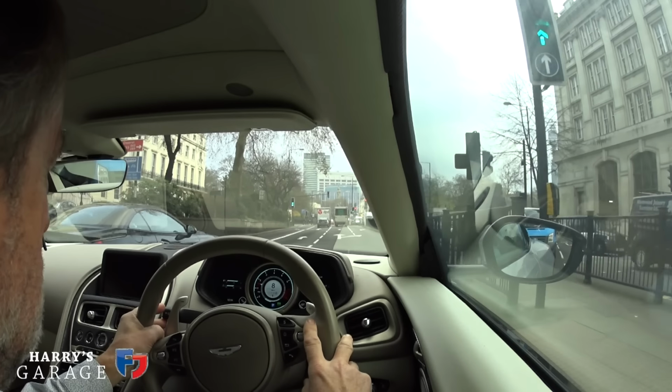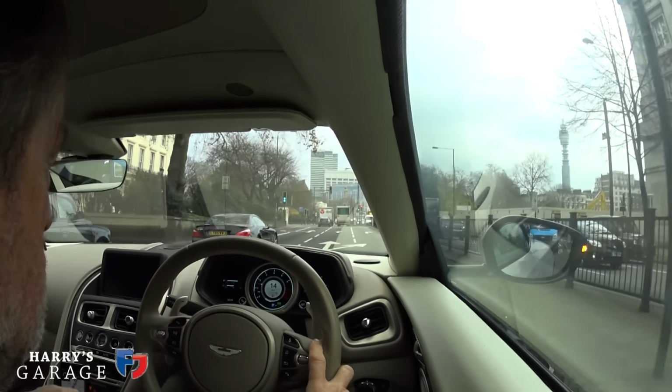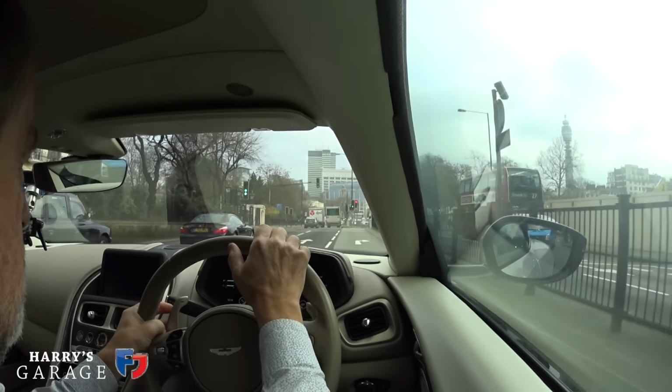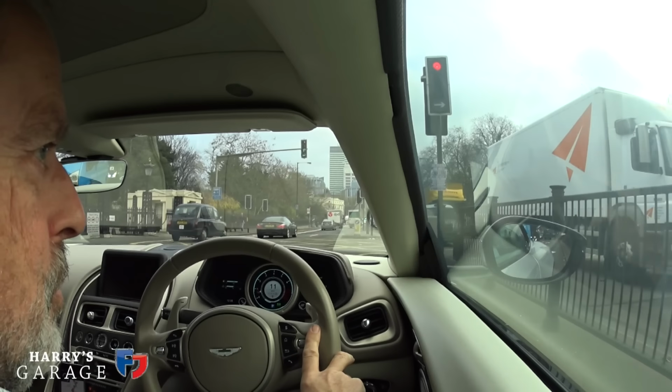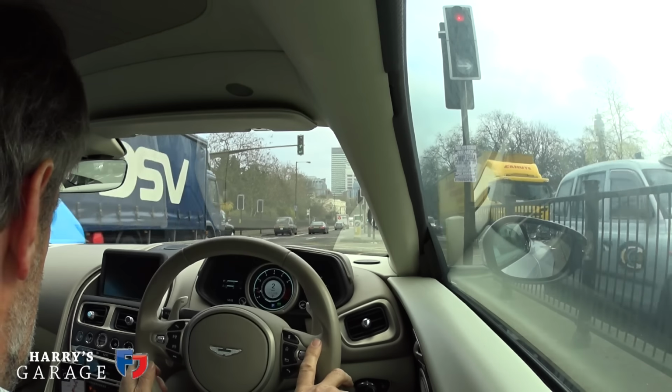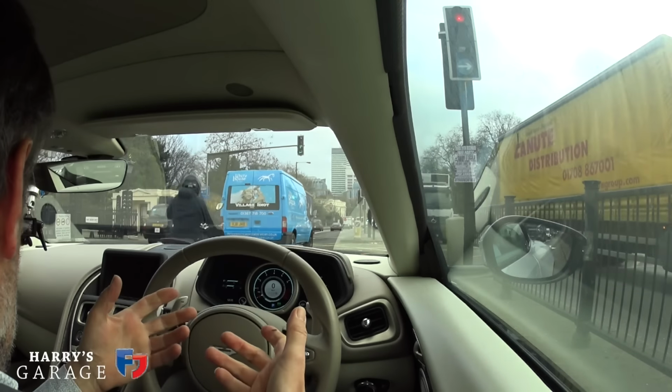Ever-present sirens of a police car seems to be the soundtrack of London these days. Right, we're getting into proper DB11 or Aston territory, right inside the London congestion charge. I have to say it's handled it pretty well. I'm still comfy.